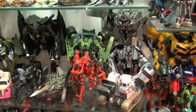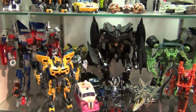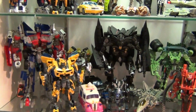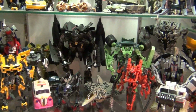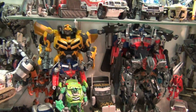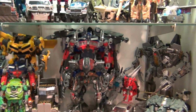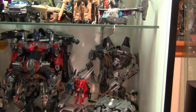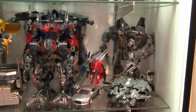Down here is Revenge of the Fallen, which I think is the best toy line. They've got the most intricate, detailed transformations. The freaking badass Optimus Prime, probably the best Optimus Prime in existence in my opinion. Pretty nice Bumblebee right there. And then over here we've got more Revenge of the Fallen and Hunt for the Decepticons. Got a combined Prime, and yet another masterpiece level figure in my opinion, the Hunt for the Decepticons leader, Starscream. It's amazingly accurate. I think he's one of the best figures.